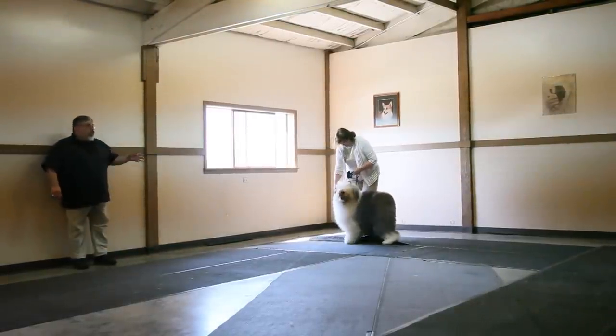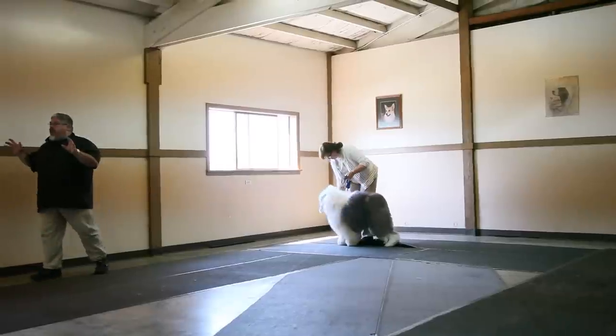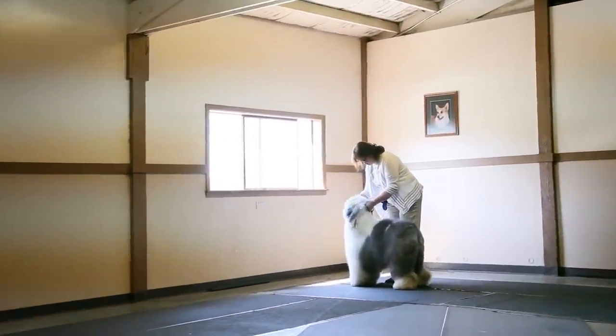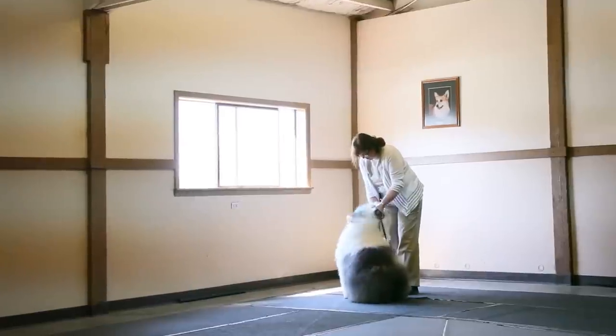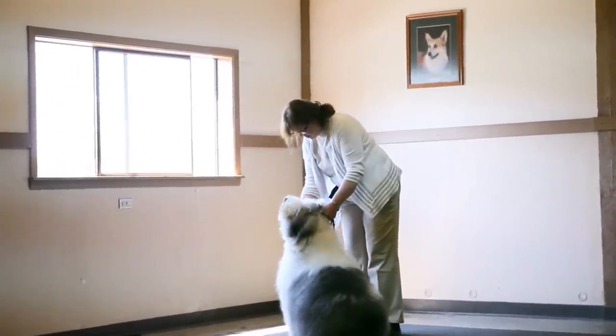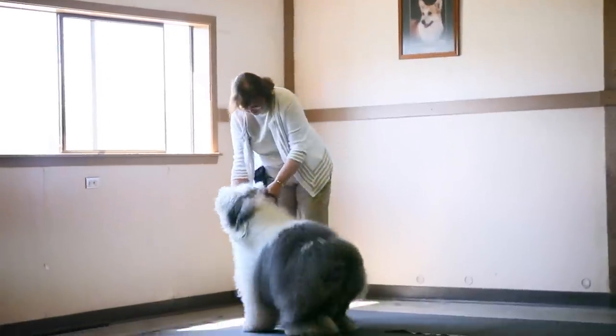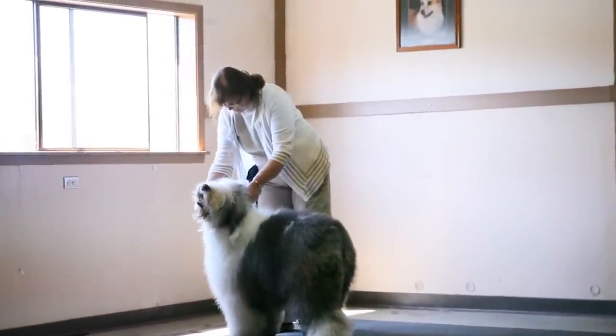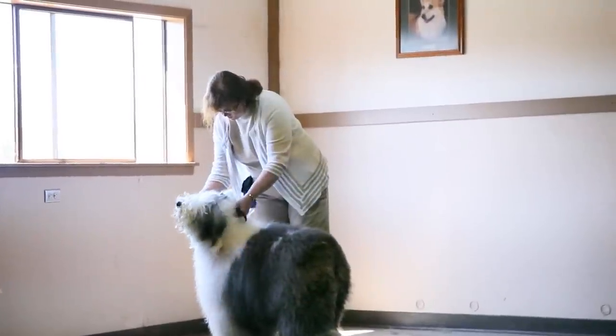Right. Now, without having the knowledge of making that head straight, would this be a frustrating dog to show? Yes. Absolutely. It would drive you nuts. But with the knowledge you guys have now because of this class, would this be a good dog to show? Yes. Absolutely. Because he's got attitude. He's got everything you want. But you have to be the one that's in charge.